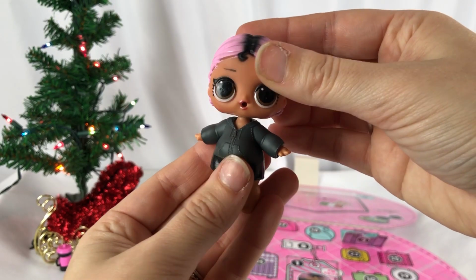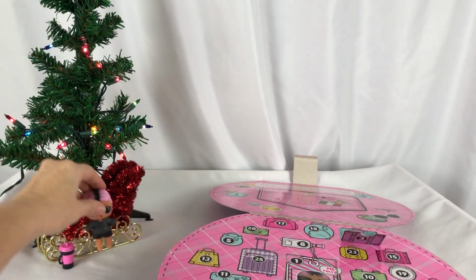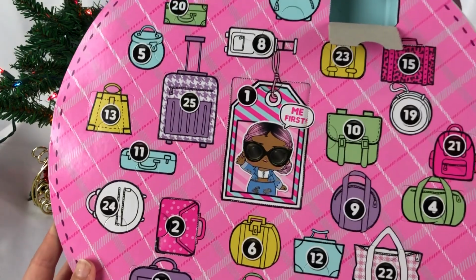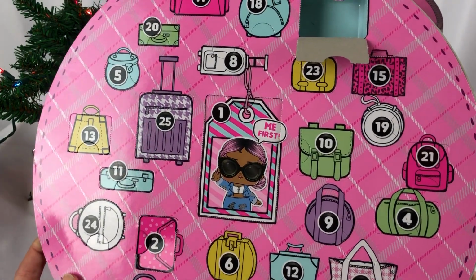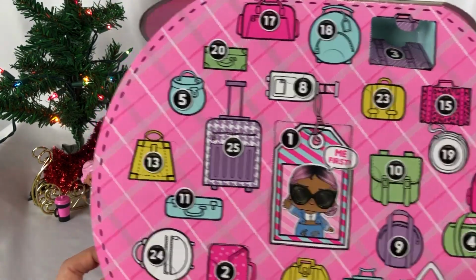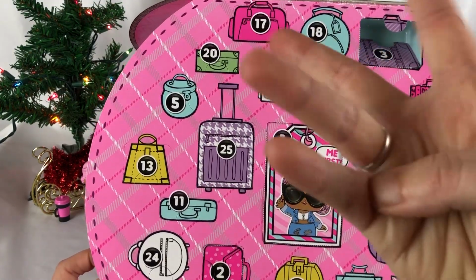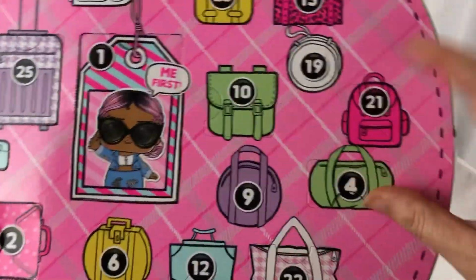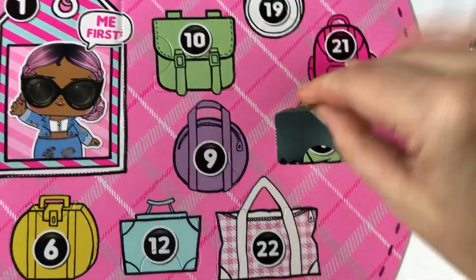So, so cute. All right, let's stick her back in the sleigh. Actually, we're just gonna stick her right here. All right, we're ready for day four. Let's see, where is day four? Do you see day four? Four, where are you? Four, can you find a four? Oh, there it is. There is day four.